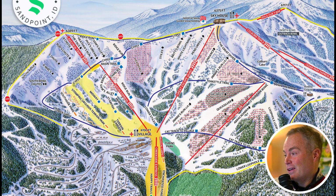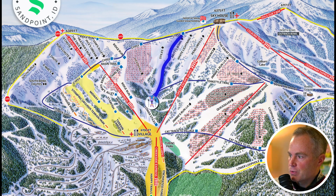I think another great run is to come over on skiers left of Stiles and work your way down through that and hit some of the trees in there.